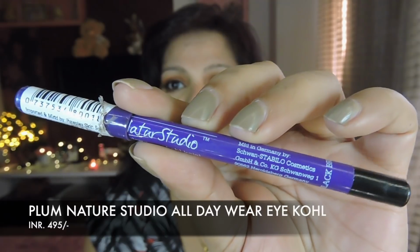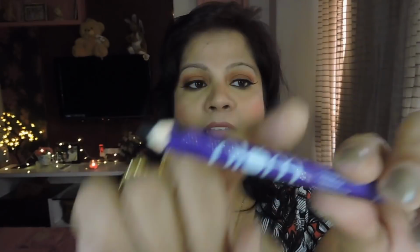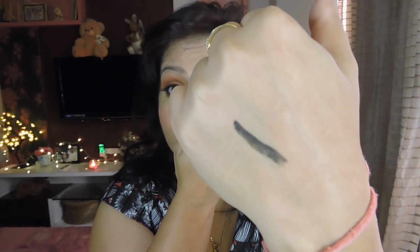So this is the PLUM Nature Studio all day wear eye kohl, and this is the one that I picked up only last year. I don't know why, but this is an amazing eye kohl. This is how it looks, and it is really nice and creamy and literally very dark, and you can go like this without tugging your eye, without holding your eye, and it'll give you a really nice smoked out look.